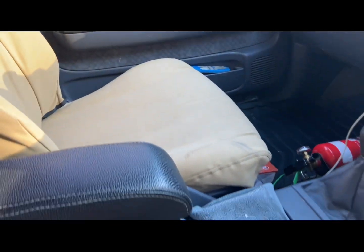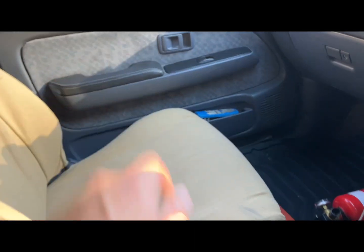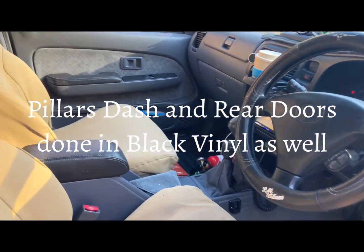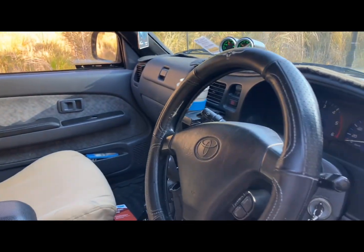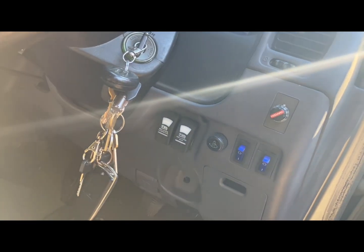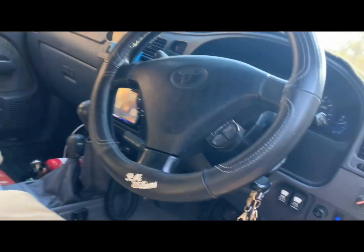Yeah, it was sort of starting to deteriorate in some of the places in here and on the side doors, so I got them re-trimmed in the black vinyl, which makes a big difference. And yeah, other than that, it's got the kid seats in the back. Yeah, I'm quite happy with it for a 20-year-old truck. Got the Red Arc brakes down there, light switches, the locker switches and compressor as well, so yeah.